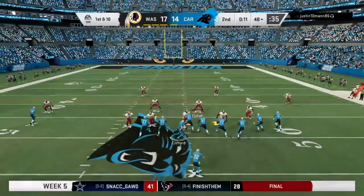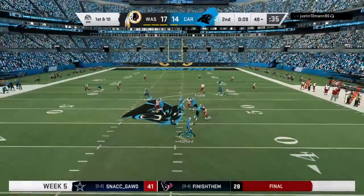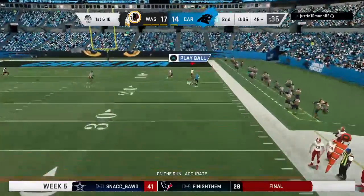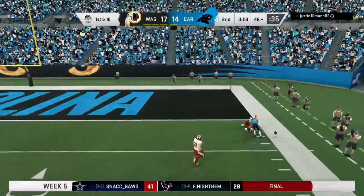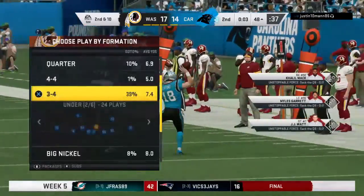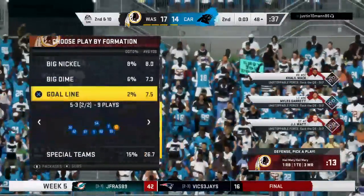It's 1st and 10. Looking to throw. Clifford. Flushed out right. On the run, he'll let this go deep right side. And incomplete. An excellent play downfield. Should have been picked off, really. But second down instead.